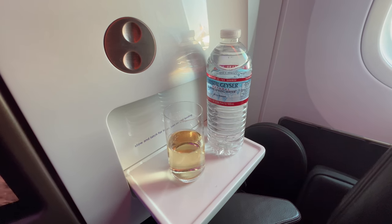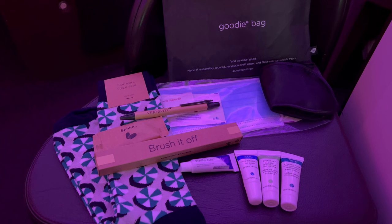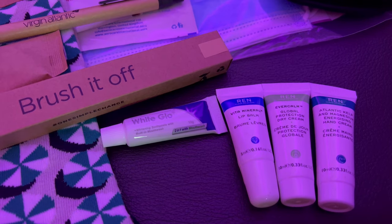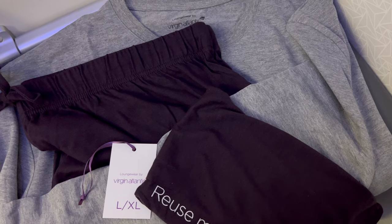As I settled in, I was offered a glass of champagne. An amenity kit was provided, along with some spare face masks. A comfortable sleep suit was also offered for the night flight.